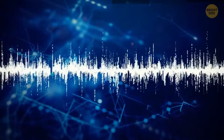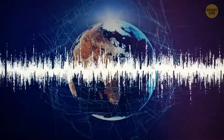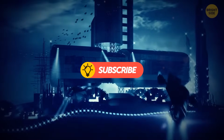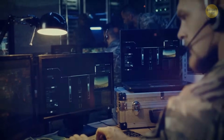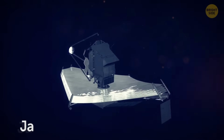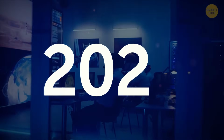Now, the main theory claims that this radio signal is just some kind of interference from some technology on Earth. But what if it was really sent by a civilization living on the dark side of Proxima Centauri b? Well, we may soon find out for sure. People are launching a brand new telescope into space. It's the James Webb Space Telescope. It's scheduled to be launched at the end of 2021.